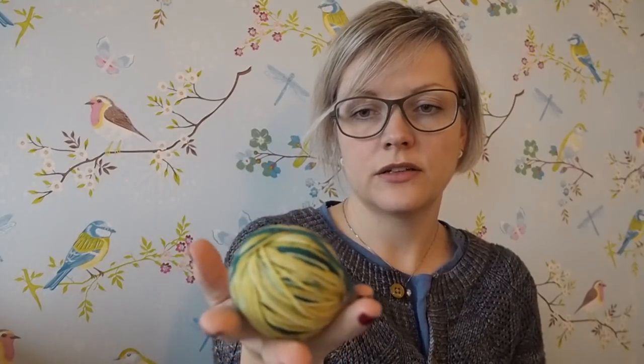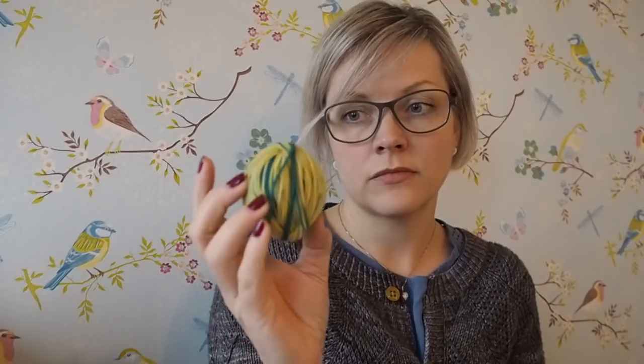I also wanted to show you this little nugget, which is quite a substantial amount of yarn. And this is the yarn that I unwound after I finished the toe until I reached the second half of the ball. And then I could cast on for the second cuff. I mean, hello. It's so much yarn.